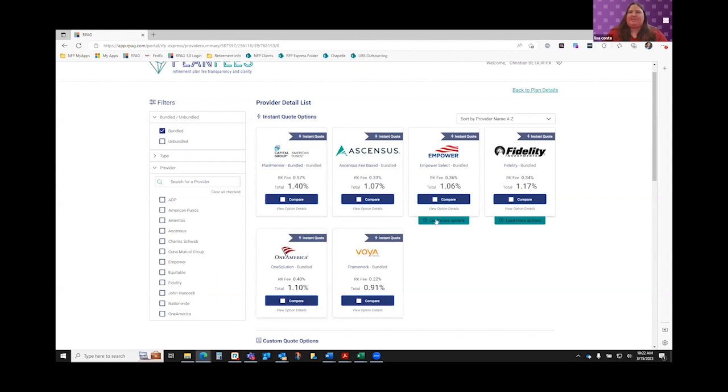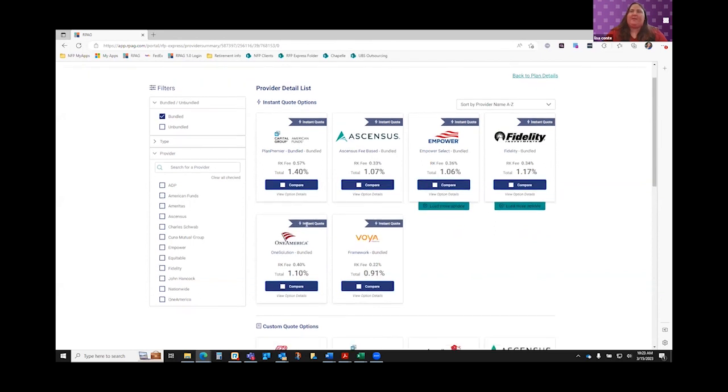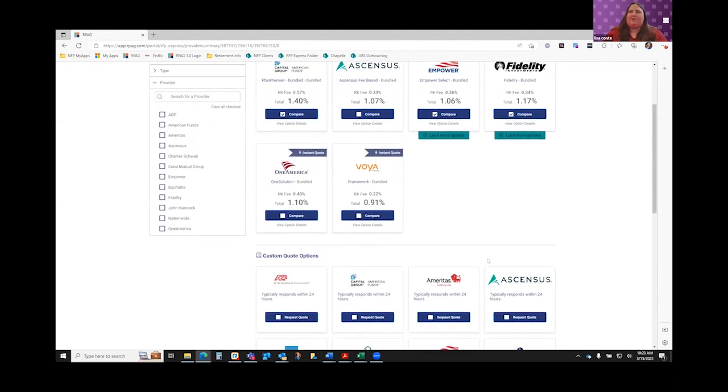Sometimes you'll see providers may have more than one option. They may have two different products that they want to consider. So if you see these little load more options, you'll be able to make some selections for the different offerings that they have. But from this screen, any of the instant quotes, again, pricing's here, pricing's ready. So we're going to check off which providers here we wanted to include and request our quotes from.